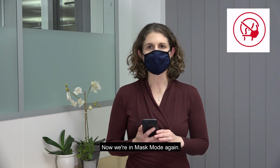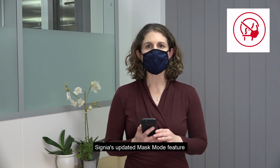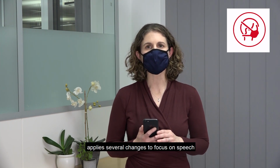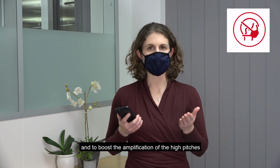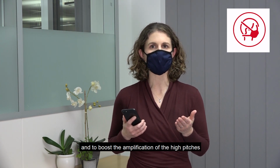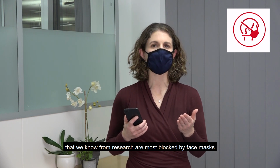Now we're in mask mode again. Signia's updated mask mode feature applies several changes to focus on speech and to boost the amplification of the high pitches that we know from research are most blocked by face masks.